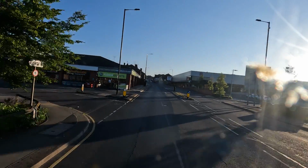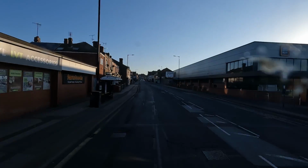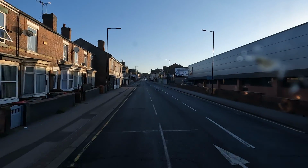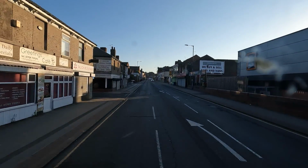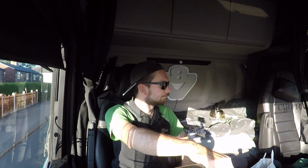So I know there's low bridges around here. That's why I'm worried about coming a different way than I knew. Because the way I knew had no low bridge at all. Nothing at all. We'll either be tipping these pallets or encountering danger.